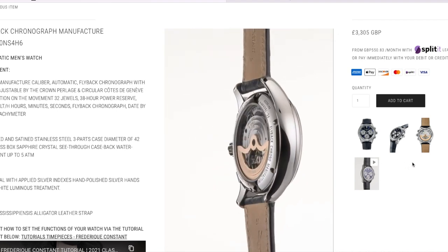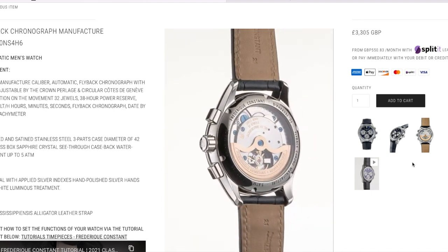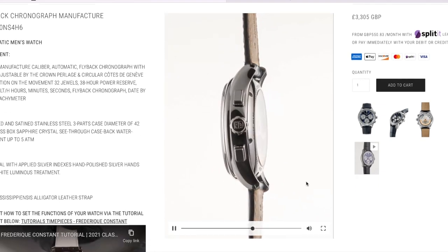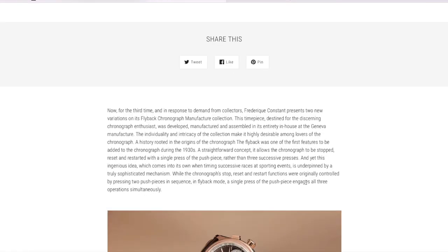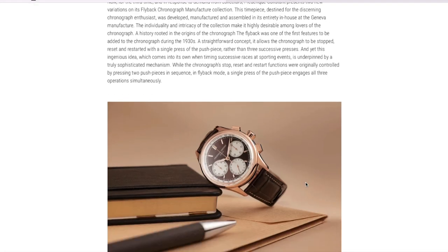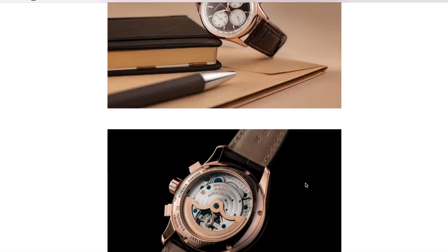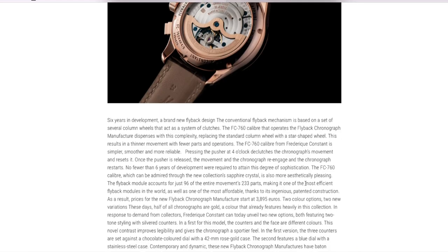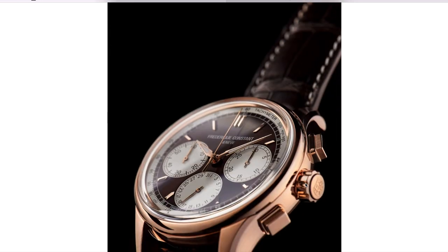The in-house movement that they have is the FC760 manufacture caliber, which is a flyback chronograph with a date adjustable by the crown hours. You have 32 jewels, 38 hour power reserve, and it beats at 28,800 vibrations per hour. Just like all the watches on this list, I would definitely recommend looking at the grey market, the secondary market, the eBay market, as well as authorized retailers for this watch as well, because I think you can find some incredible value for money on this one.